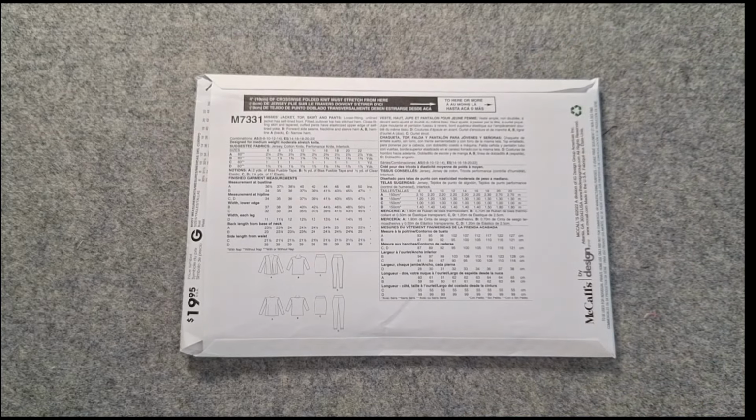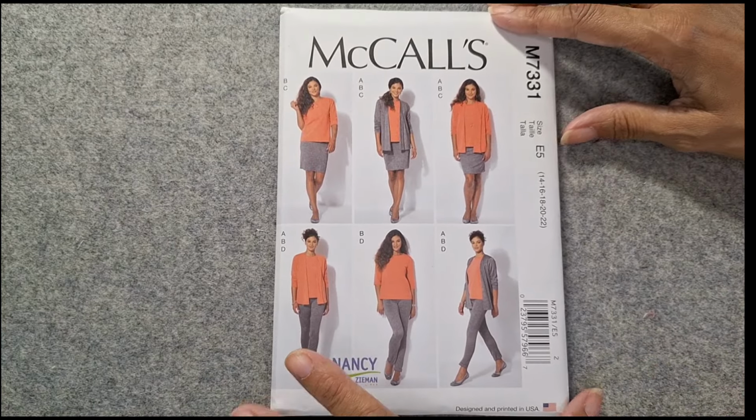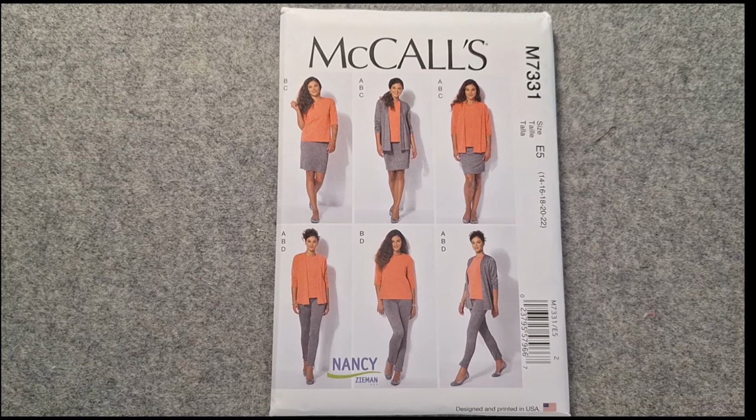And it calls for stretch fabrics here, and it gives you the guide on the top. They do have some finished garment measurements in there for some of the garments there. I like it actually, the skirt and the shirt, the 3/4 inch shirt. I think it's actually B and C, the top left picture. That's the one I like. Okay.